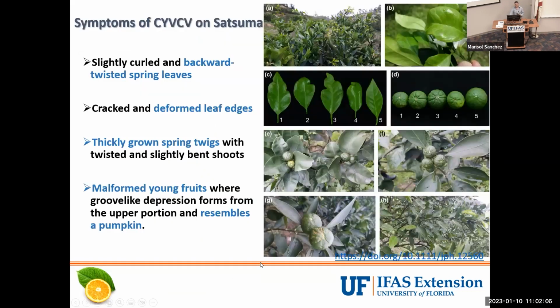Okay, here are interesting symptoms on satsumas. It's really quite disturbing. As hopefully you can see here, if you look closely, these slightly curled and backward twisted spring leaves show some sort of infection going on. And some of the young leaves are back curled. And here it can be easily confused with the notching of ACP feeding, right? Remember, when ACP is feeding on the young leaves, when that leaf matures, it has this irregular shape or distorted leaf morphology, and we call it notching. So this virus also is causing a similar symptom if you look at these leaves.